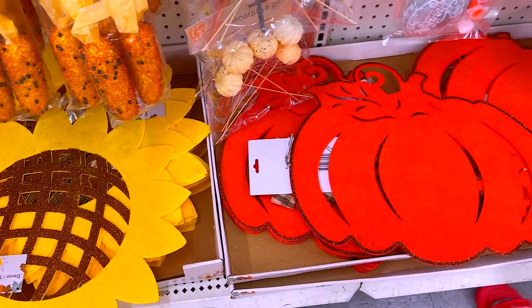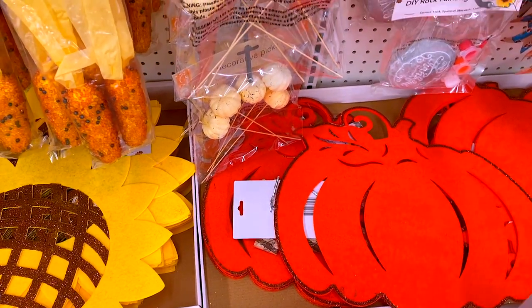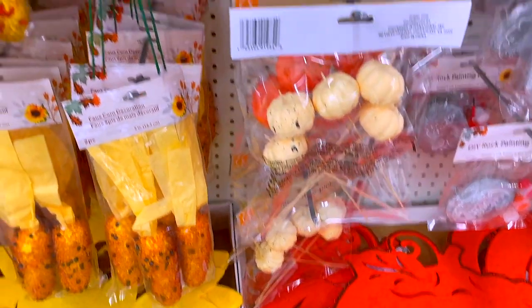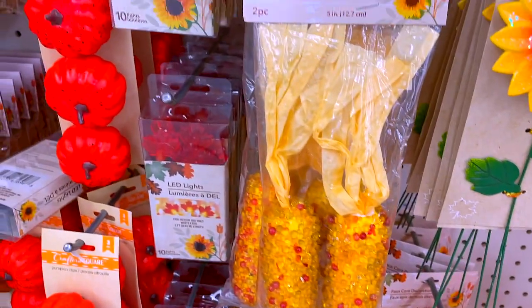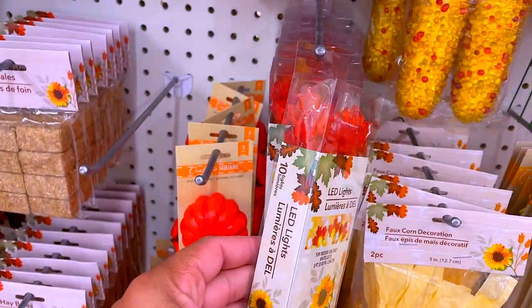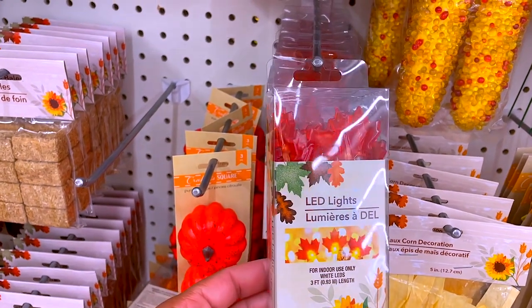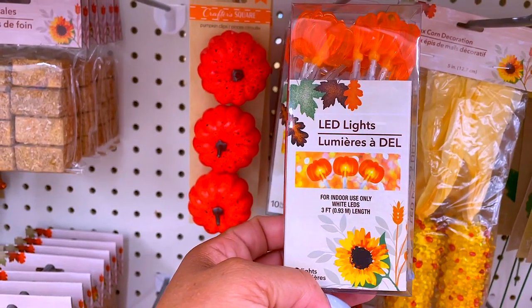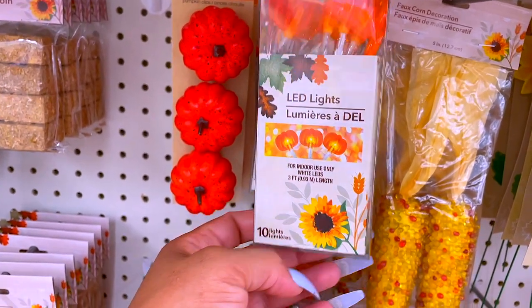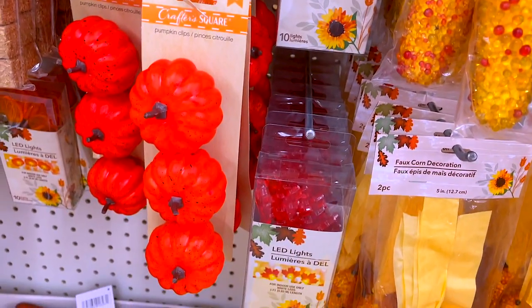There are so many different items available at the Dollar Tree during particular seasons. I think my favorite season at the Dollar Tree is definitely gotta be Christmas, because those DIYs you can do many things with. And check out these LED lights. You'll get 3 feet of light for only a dollar. We have some fall leaves and some pumpkins here, and 10 lights on each string.